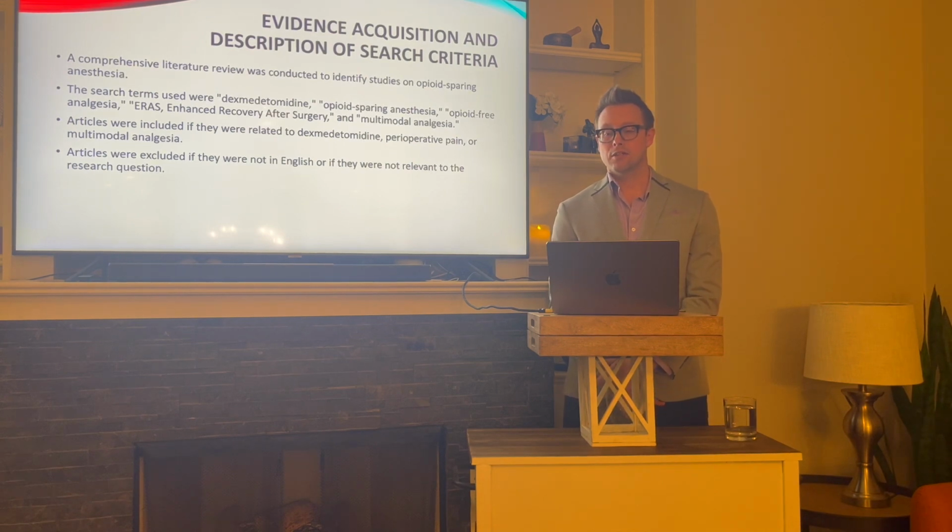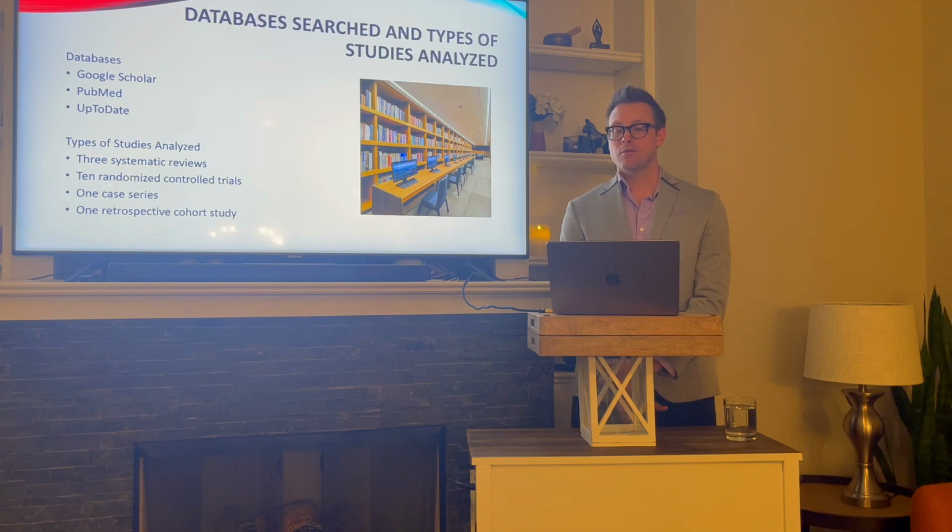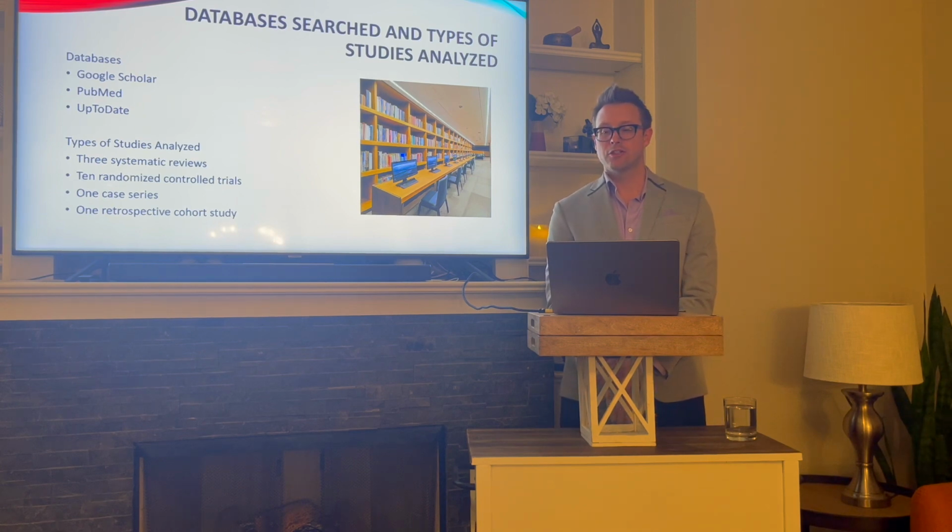Inclusion and exclusion criteria ensured the studies focused on the area of interest. The databases utilized for this research were Google Scholar, PubMed, and UpToDate. These databases are reputable sources of medical literature and provide a wide range of studies for the review.